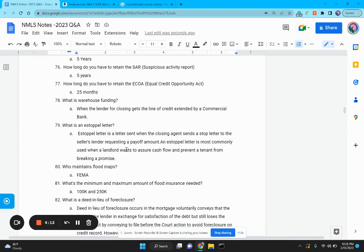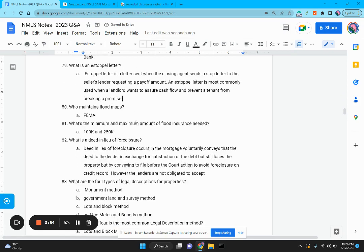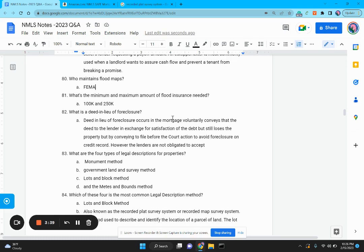What is an estoppel letter? An estoppel letter is a letter sent when the closing agent sends a stop letter to the seller's lender requesting a payoff amount. An estoppel letter is also commonly used when a landlord wants to assure cash flow and prevent a tenant from breaking a promise. Who maintains flood maps? FEMA maintains the flood maps. What is the minimum and maximum amount of flood insurance needed? Minimum is 100K and maximum is 250K.